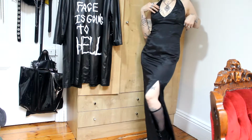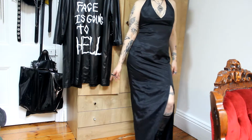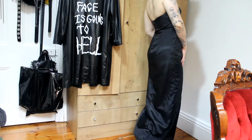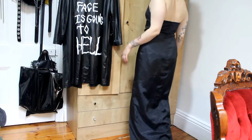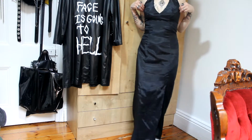It is this long black halter neck top with a nice little V shape in the chest, and then it just goes down and down and down. It goes all the way to just a little bit below my ankle, so I can wear it with platforms and it doesn't seem too short. And then at the bottom, which you can't see in this shot, but hopefully I will edit a try-on portion here somewhere, it has a big slit which goes up to mid-thigh, and it is just like my dream, like sexy, dark dress.